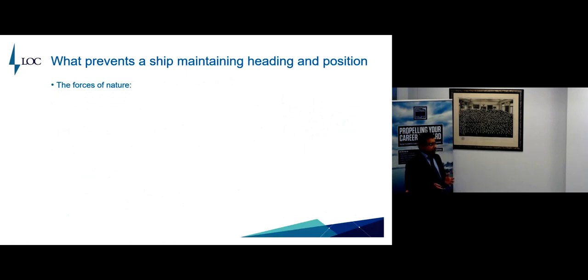So, we talk about the ships now. What are the things that will prevent keeping a position of a dynamically positioned ship? If you keep the ship, there must be some forces pushing it away from the position. These could be environmental forces and also some external forces. We'll talk about those things now.